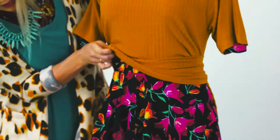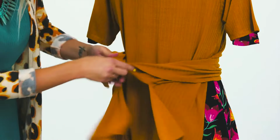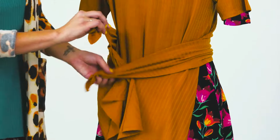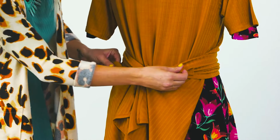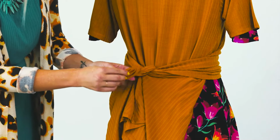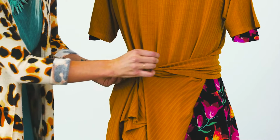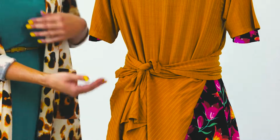And then I'll go ahead and turn this around. But what you can do is tie this in a knot. You pull it tight to the body, as you can see here. If there's any tags or anything like that, you're gonna wanna cut those or just hide those. And you'll make a little knot here. As you can see there, it's a cute little knot, especially with this fabric, it works really well.